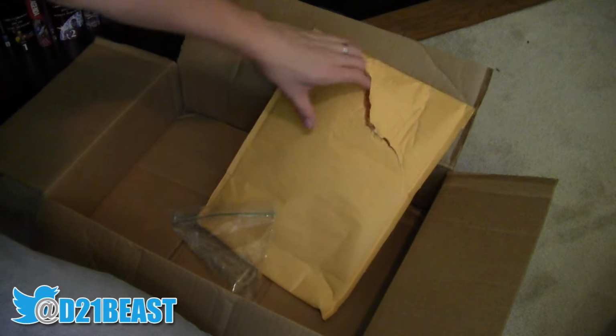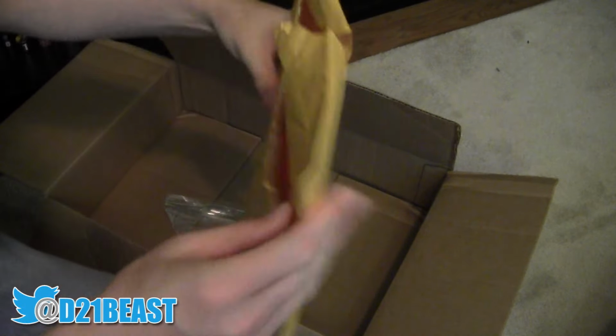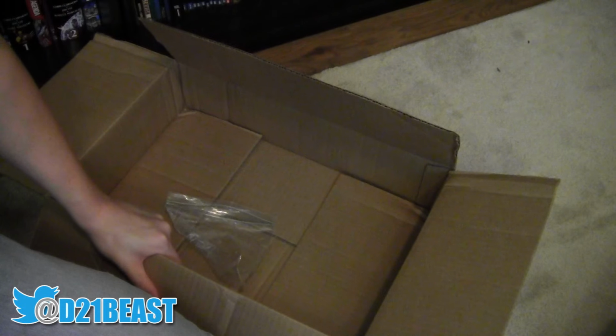And is there anything else in this envelope? Feels kind of light. No, I want to take one closer look at these guys.